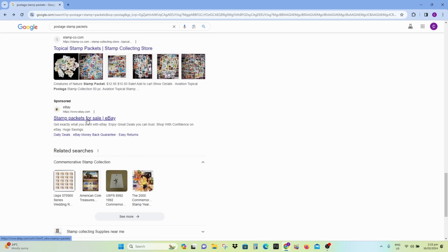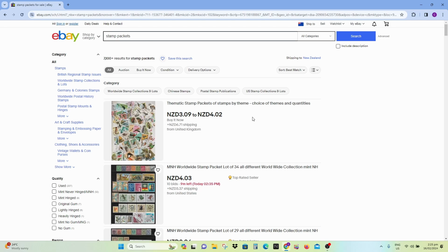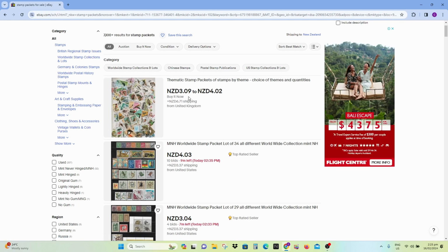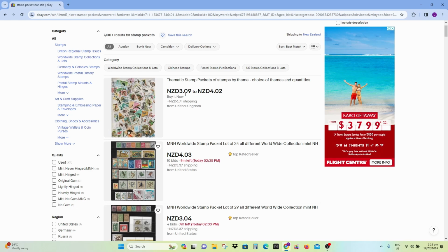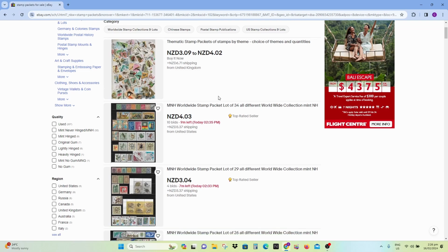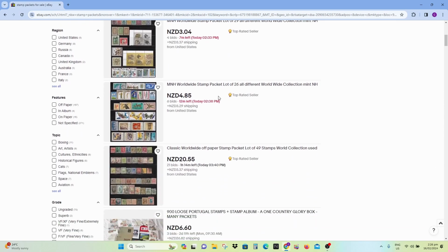So you can actually on eBay also buy stamp packets. Let's have a look. Okay, thematic stamp packets or stamps by theme. And they also give the price in New Zealand dollars. So it starts at $3.09 to $4.02. Okay, I don't see how many stamps are in there.